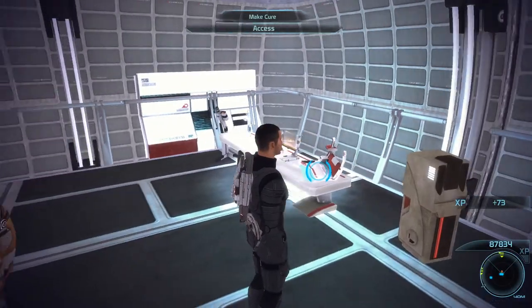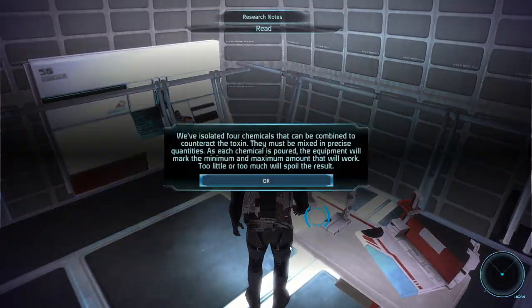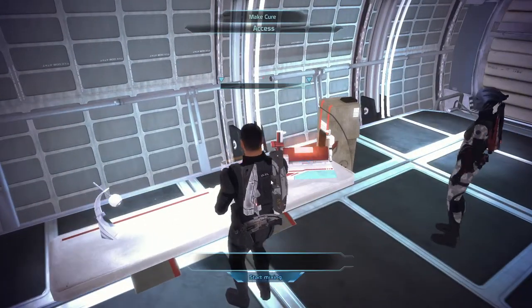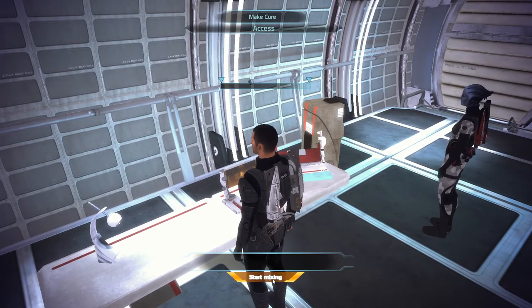Take that stuff. Alright, so what do the notes say? We've isolated four chemicals that can be combined to counteract a toxin. It must be mixed in precise quantities. As each chemical is poured, the equipment will mark the minimum and maximum amount that will work. Too little or too much will spoil the result. Okay. Okay, hold on. Let's try that.